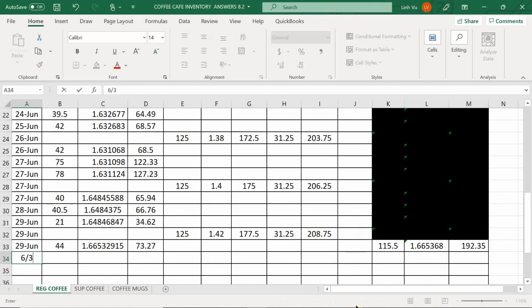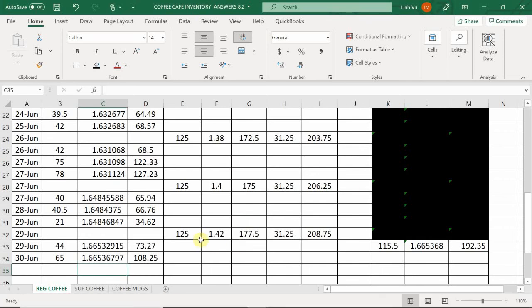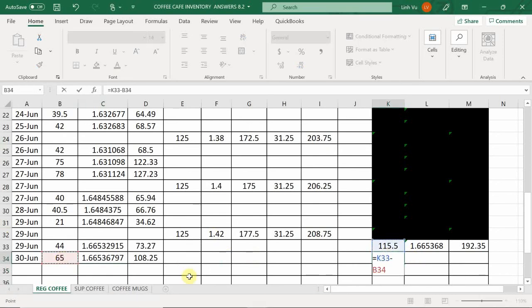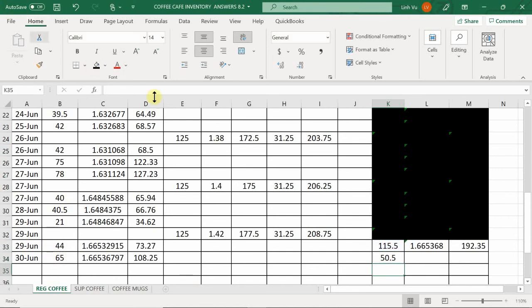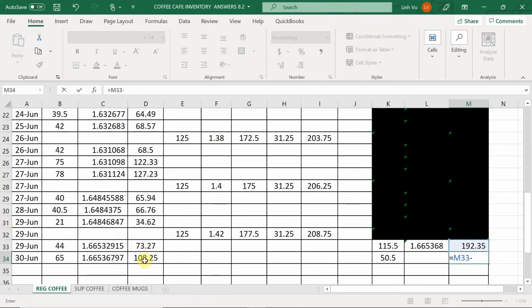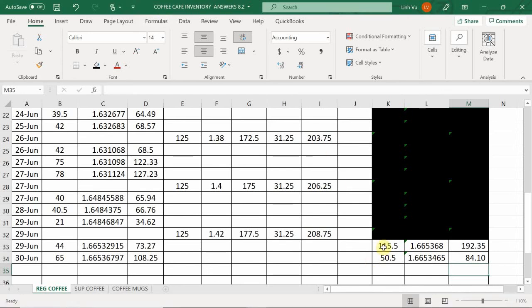Regular coffee first. So we have 65 times 1.6, which is 108.25. That leaves us with 15.5 pounds left. And what else? 192.35 minus 108.25 is $84.10 left.